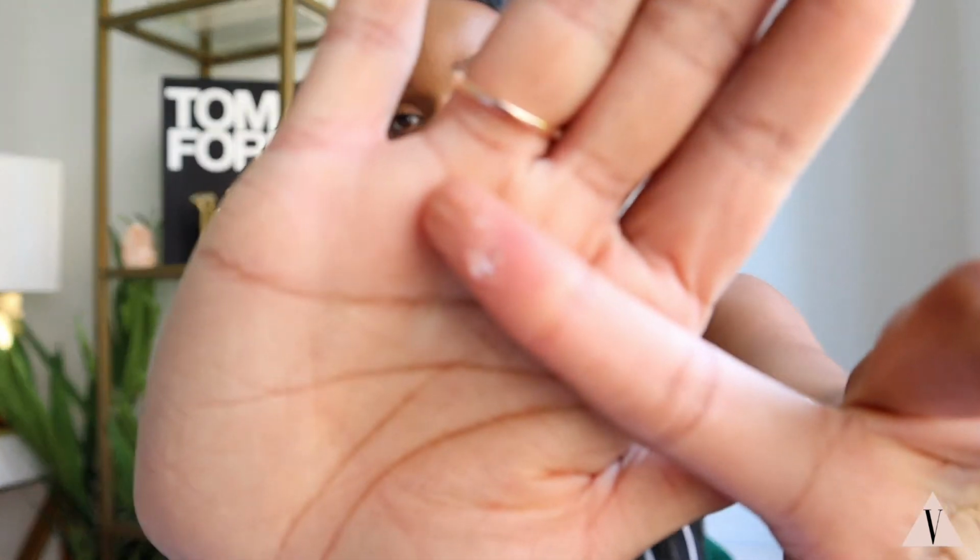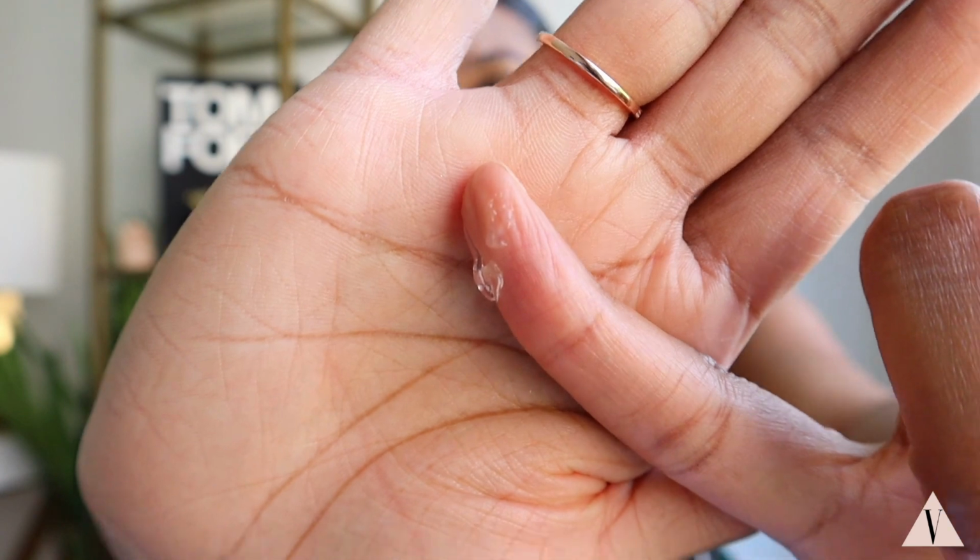Once you squirt it out, I'm just gonna show you guys on my hand. I'm just gonna use a little bit because I don't want to waste it. It's so powerful, you guys. I don't want to waste it. But anyway, it just looks like this. It's kind of like a thick formula. It sticks and stays, and it is not oily at all. It's a thicker consistency.